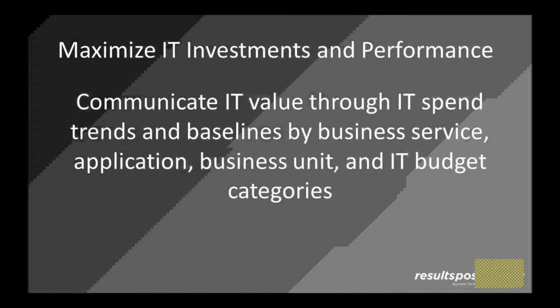In terms of a goal and objective, we see one of the core objectives of IT financial management would be, number one, looking for ways to maximize your IT investments. So it would be hard-core investments in hardware and software assets. That's one area to maximize, as well as wanting to look at maximizing the performance of those assets. So how do those assets help us drive the overall performance and services that the business is looking for?